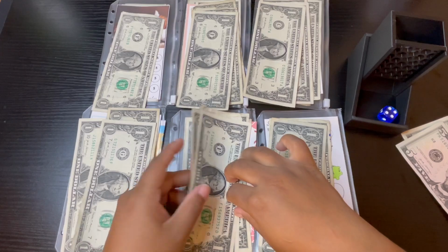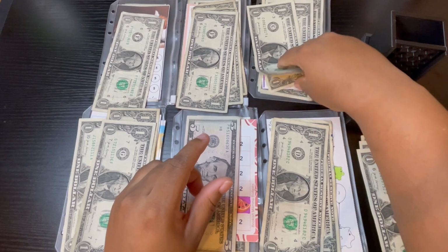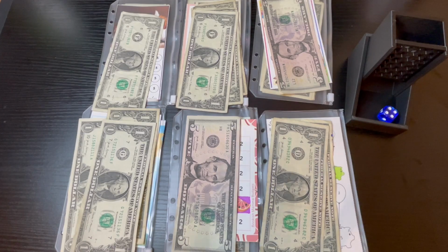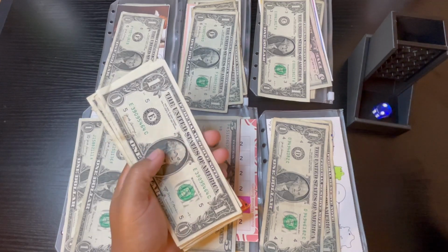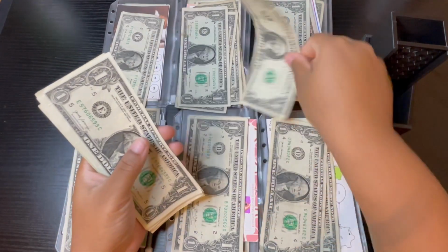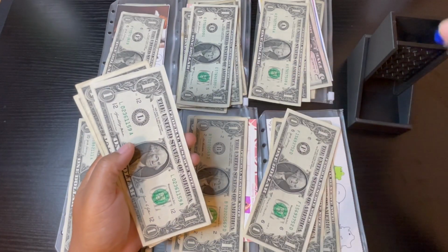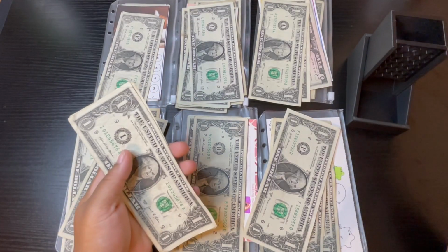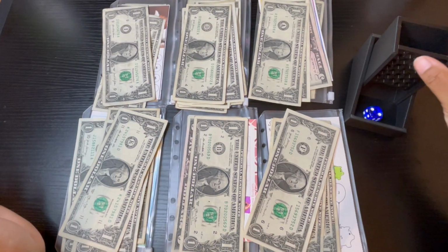5, 4, 5, 2, 6, 2, 5, 5, 3, and 4. So I'm pretty sure 5 has 5. 1, 2, 3, 4, 5. And I think 3 also. 1, 2, 3, 4, 5. That's perfect. So we can go again. We have $10, so let's go again. 3, 2, 5, 3, 2, 6, 2, 4, 1. That puppy one doesn't get any love. And the last one is 2.